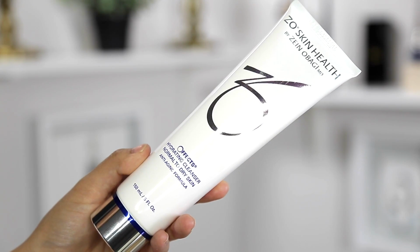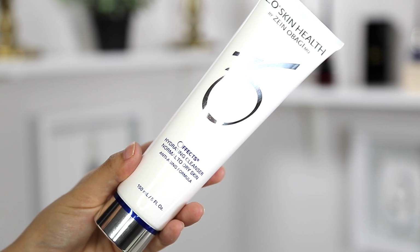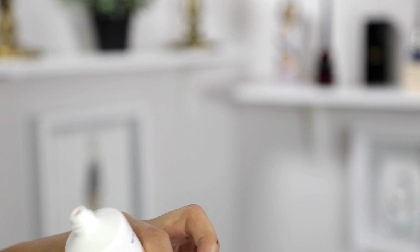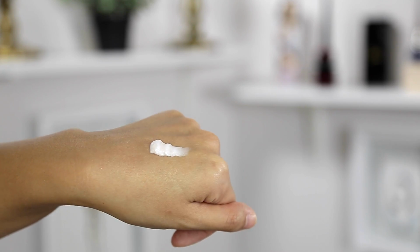The first thing I want to talk to you guys about is this new cleanser I've been loving, and if you watched my recent new skincare video, then you already know about it, but it is the Xoxo Skin Health by Zen Obagi MD. This cleanser is super rich and hydrating without feeling greasy or heavy. I love the way it smells. It's a really fresh citrusy scent, and I like to use this as my second cleanse at night, so I'll use my carrot butter or an oil-based makeup remover to really get rid of any of the eye makeup, any of the makeup I've been wearing, sunblock, dirt, oil, grime, you know, that stuff.